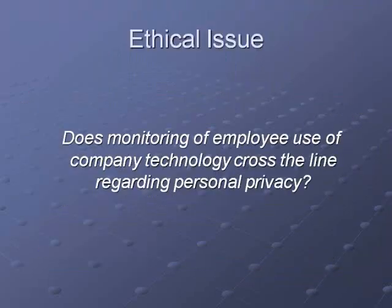The ethical issue at hand is, does monitoring of employee use of company technology cross the line regarding personal privacy? Both employers and employees are concerned with the ethical implications of constant monitoring. While employers use monitoring devices to keep track of their employees' actions and productivity, their employees feel that too much monitoring is an invasion of their privacy. Employee monitoring has emerged as a necessity and yet as a very controversial issue due to the complexity and widespread use of technology.